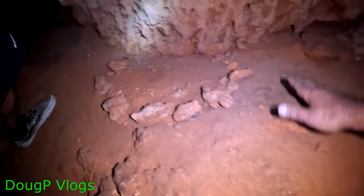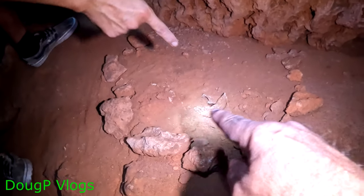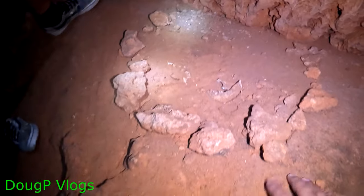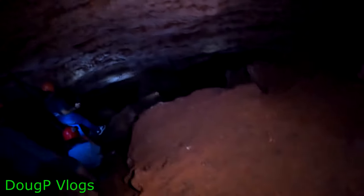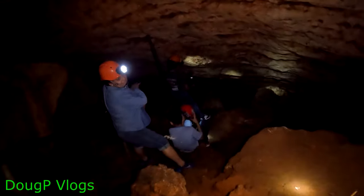Look at this, guys. It's a part of a human jaw. Look here, you can clearly see the human skull. There's a human skull right there from the Mayans. That's it there. Check it out. And we're going further down. I can imagine how it fills up here when it rains, right?